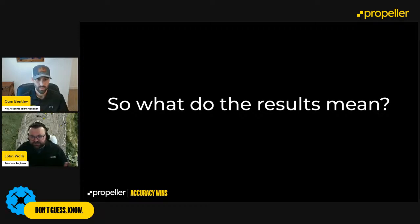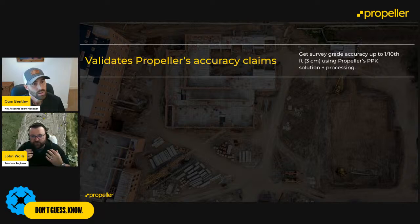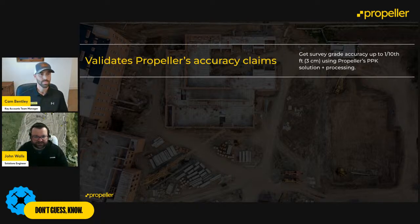So with all those results, what does it mean? Again, we talked at the beginning about how accuracy has different meanings for different companies, different workflows, different needs. The accuracy requirements we talked about, this does validate our accuracy claims. You can get that survey grade accuracy of 1/10 of a foot, 3 centimeters, using that PPK workflow, that solution, and that processing. And again, you're tapping into that data success team.